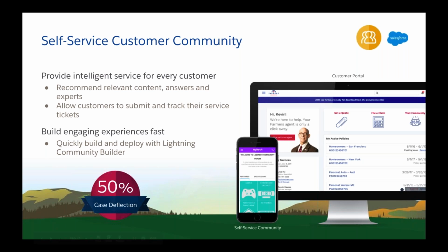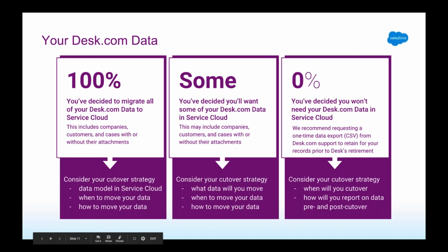Similarly, I get another top question, and that is about data. Whether it's housing data or what to do with the data you already have from Desk.com, these come up in almost 100% of my customer calls and site meetings.